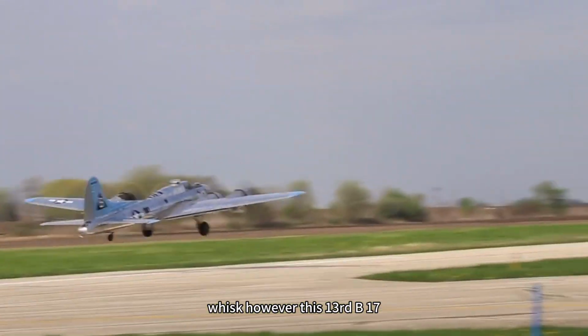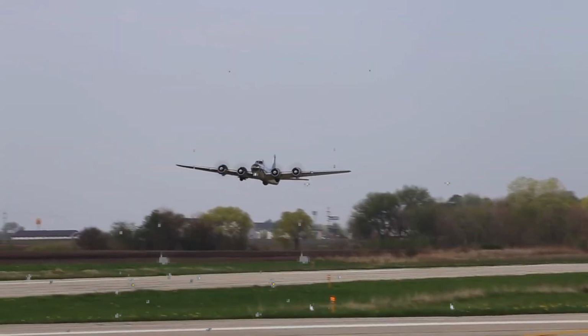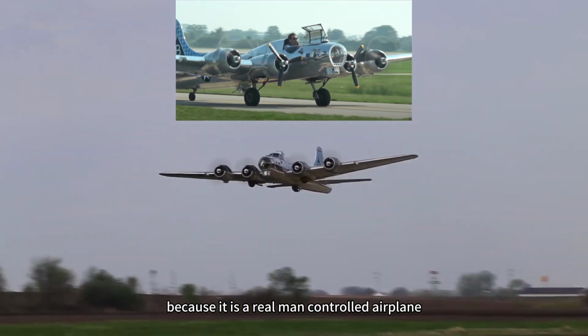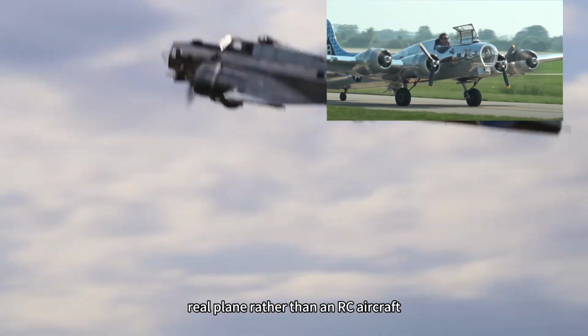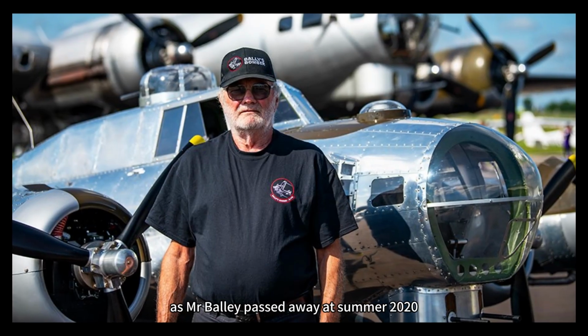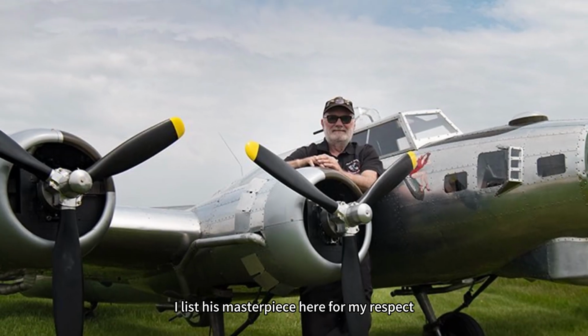However, this 1/3 scale B-17 will not be enrolled in our list today, because it is a real man-controlled airplane. You can say it's a model-like real plane rather than an RC aircraft. As Mr. Bally passed away in summer 2020, I list his masterpiece here out of respect.